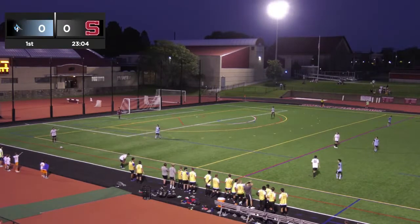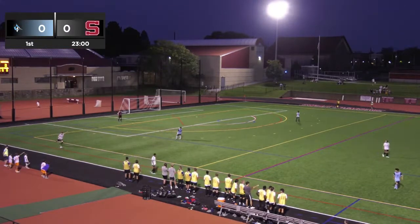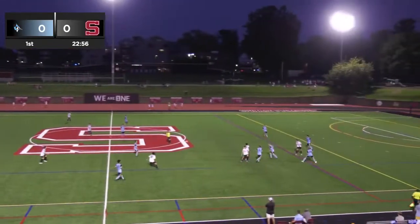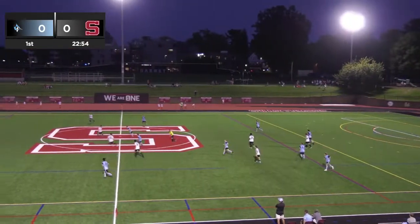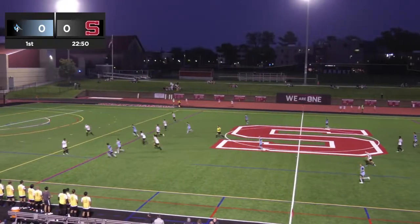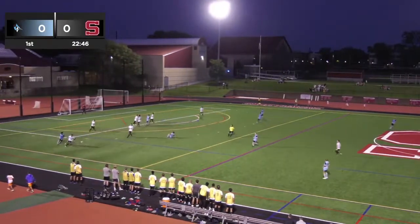This will be Nolan taking the ball and changing sides with it. Puts a lot of air under that one. Picked up by number 17, Wamond. Blue Jays with numbers. Watch down the far side.